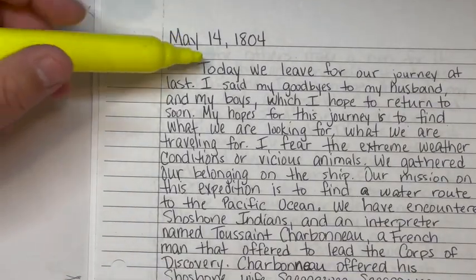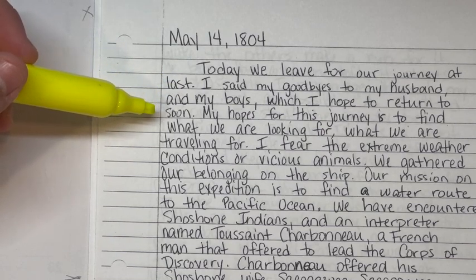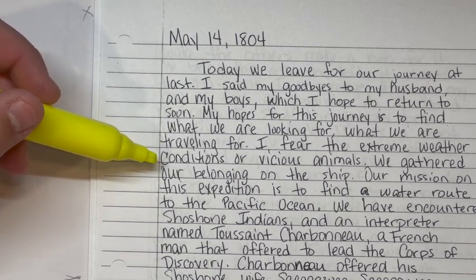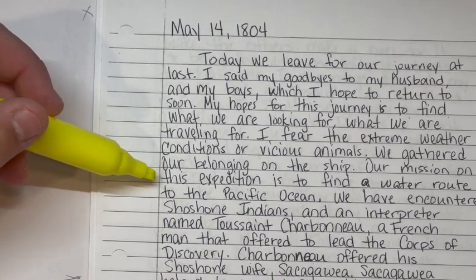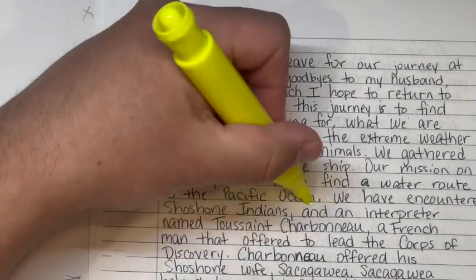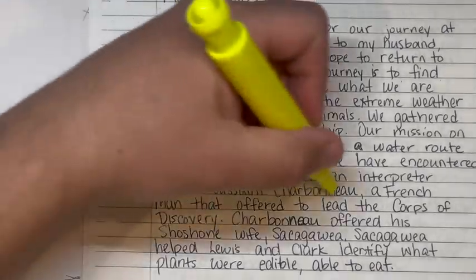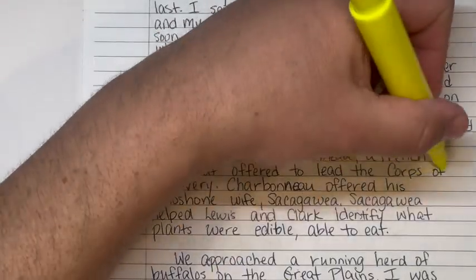So you're reading, today we leave for our journey at last. I said my goodbyes to my husband and my boys, which I hope to return to soon. My hopes of this journey is to find what we're looking for, what we're traveling for. I fear the extreme weather conditions or vicious animals. We gathered our belongings onto the ship. Our mission, this expedition's a key term, to find a water route to the Pacific Ocean. So another key term. We've encountered Shoshone Indians and an interpreter named Toussaint Charbonneau, key person, that offered to lead the Corps of Discovery, key person.